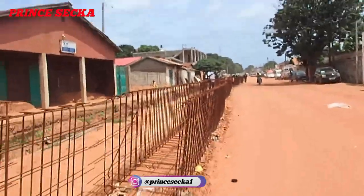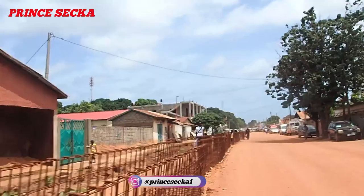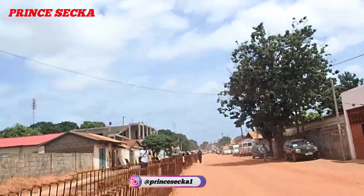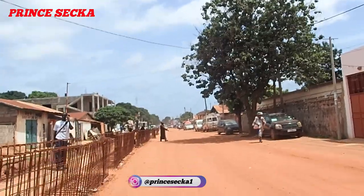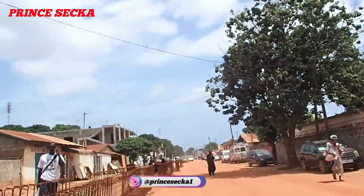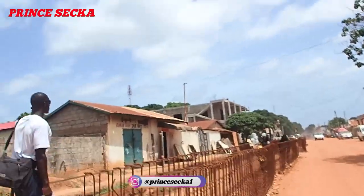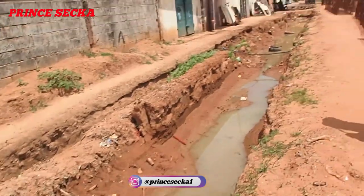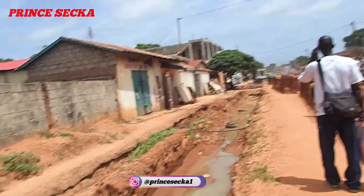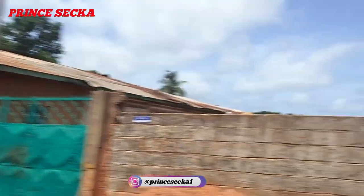Guys, you see these iron rods? This place is so dusty though. Let me show you the holes they dig here. Yeah, see guys? This is what they have here.